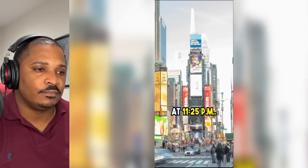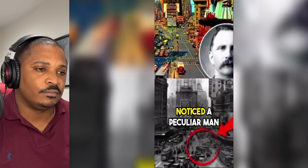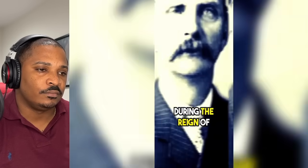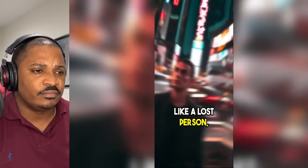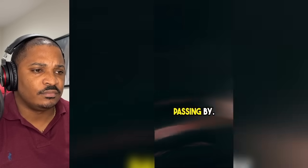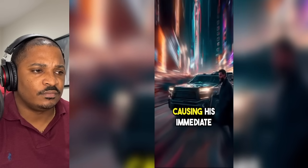At 11:25 p.m. on June 15, 1950, visitors in Times Square, New York, noticed a peculiar man around 30 years old, dressed in an odd outfit believed to be popular during the reign of Queen Victoria nearly 100 years prior. He seemed extremely confused, like a lost person, constantly staring at the bustling cars passing by. Suddenly, a large car rushed towards him, causing his immediate death.